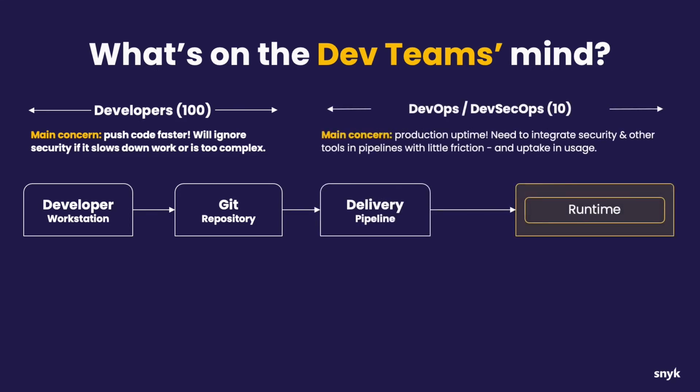My operations or my DevOps team, there might be 10 of those versus my 100 developers. They're concerned with keeping our applications in production running. Their primary KPI is the uptime of those applications. And as part of maintaining the delivery pipelines to keep the application running, they also need to integrate security and other types of testing, testing tools that automate tests, to maybe do feature flag deployments. And all these tools, they're in charge of making sure they're actually getting used. Nobody wants to be on the operations team having to do a break glass on a security vulnerability gate because we want to deploy to production, we need to maintain uptime, but we haven't gotten around to fixing a security issue.